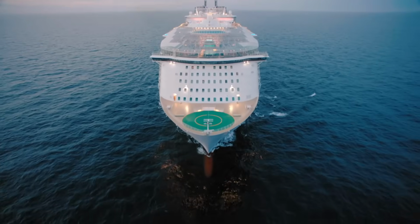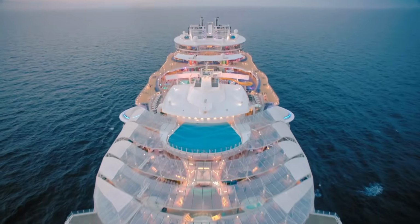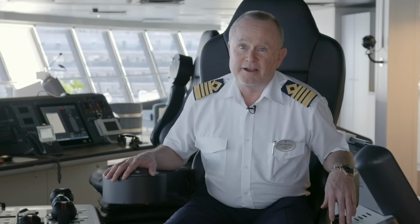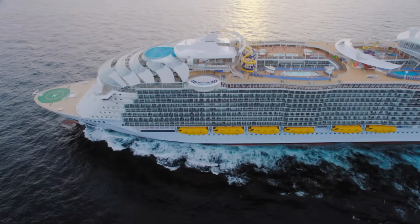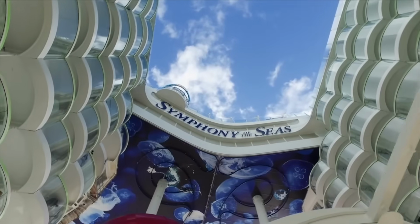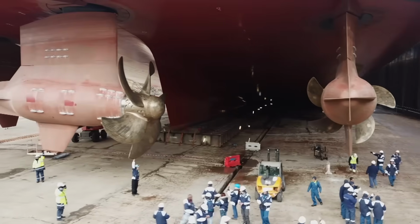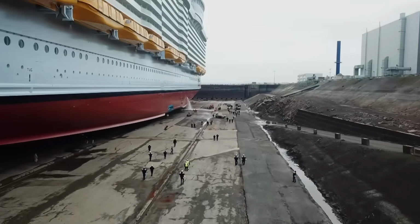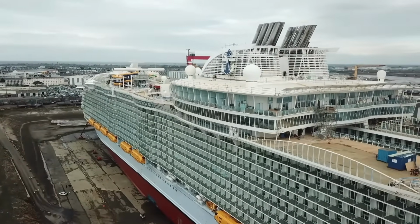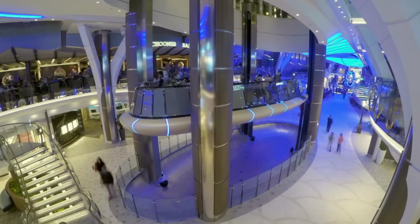On average, 30 million passengers cruise globally, on cruise ships which have evolved from just a mode of transport. The ship itself has become the destination. And this is the largest of them all, Symphony of the Seas. Constructed in 2018, costing over £1 billion, she weighs 228,000 tons. It's just a wow factor when you walk on board, second to none.